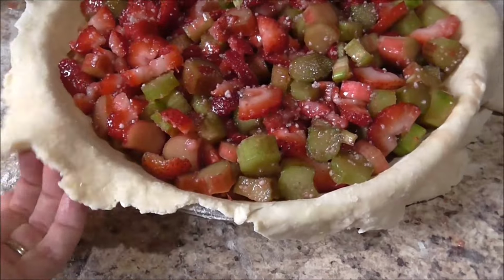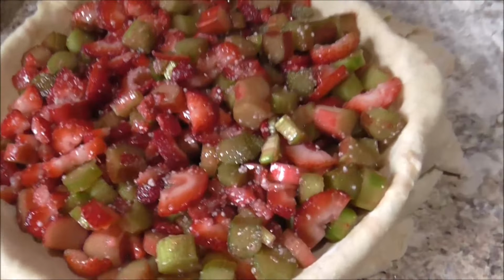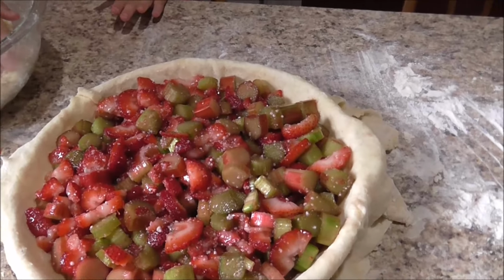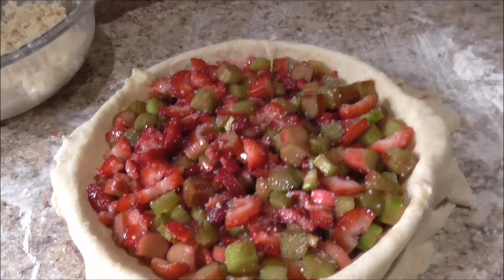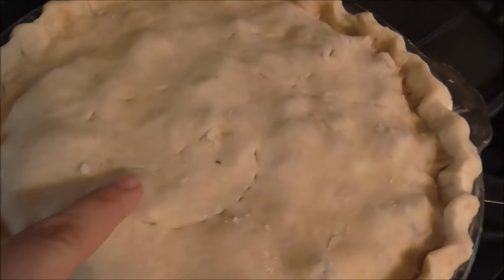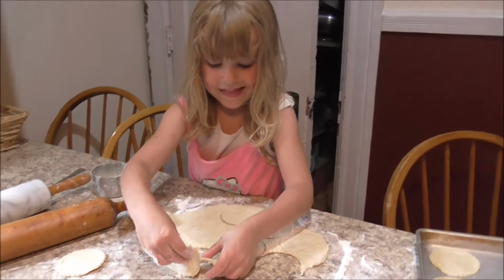I rolled out the one crust, we put the filling in it, and now we're going to roll out the top crust. It smells wonderful, and I'm telling you, the secret has to be that nutmeg, because as soon as I opened that and smelled it, I went, oh, that smells just like my mom's pie. Got the pie covered with another top, and we put S and R in it for strawberry rhubarb, and now we're gonna bake it.